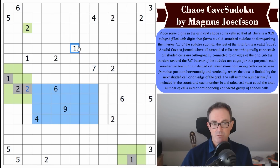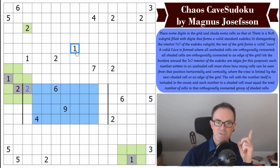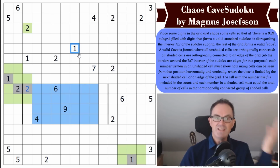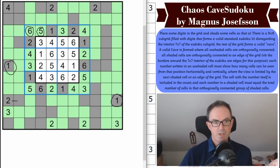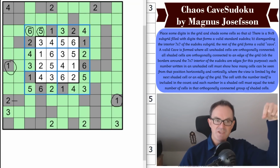If that is a valid cave clue, it's got to connect to the 7x7. And I can see only one way it could do that. Now, if it's neither of those things, that's fine if it's in the 7x7. Go back to the example again. Look, there are loads of white ones in this grid, but they are in the 7x7. Everything that's not in the 7x7 has to be grey.